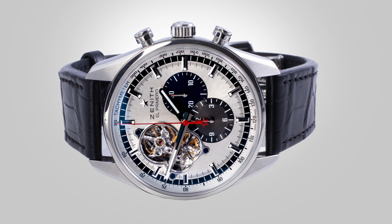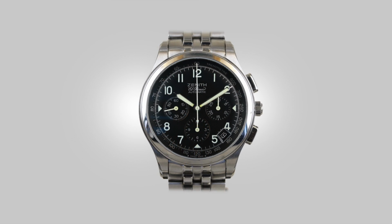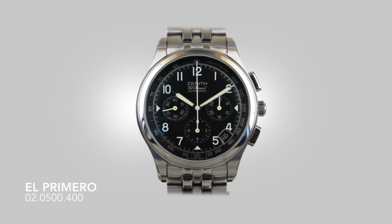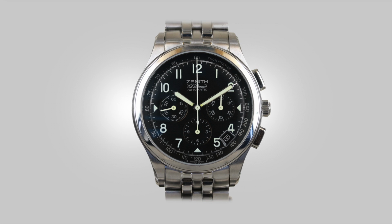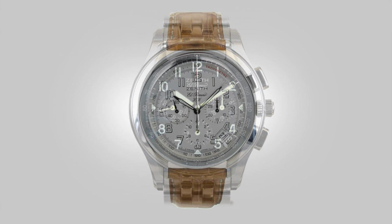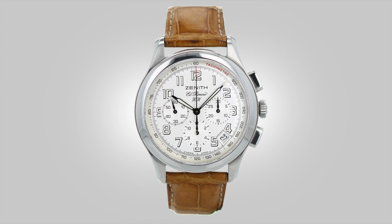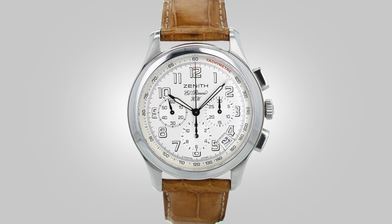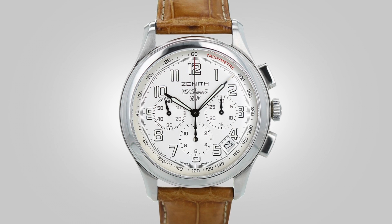In the El Primero line, we have seen so many fantastic examples. One that really caught my eye is the reference 020500. Just on aesthetics alone, it has such character. The needle hands, the hour markers, the triangles at the quarters, and the neatly placed window. The square pushers on the case also look fantastic, and the piece seems like it originated in the 1940s. It definitely took its inspiration from the time period, but this model was actually made around the early 2000s.